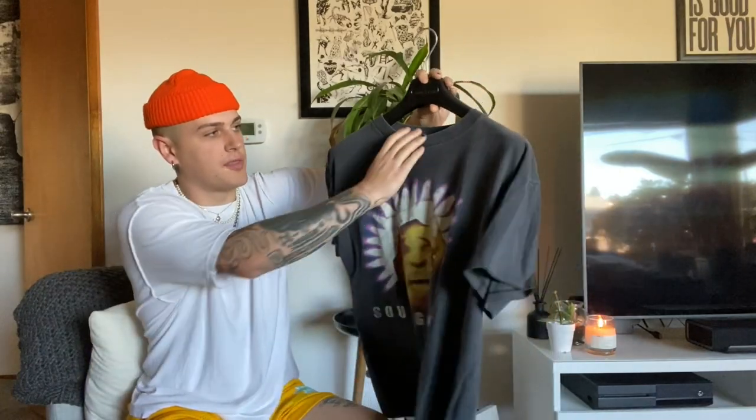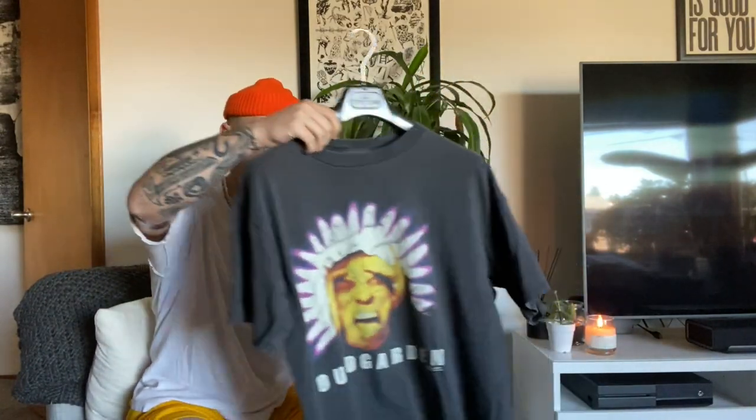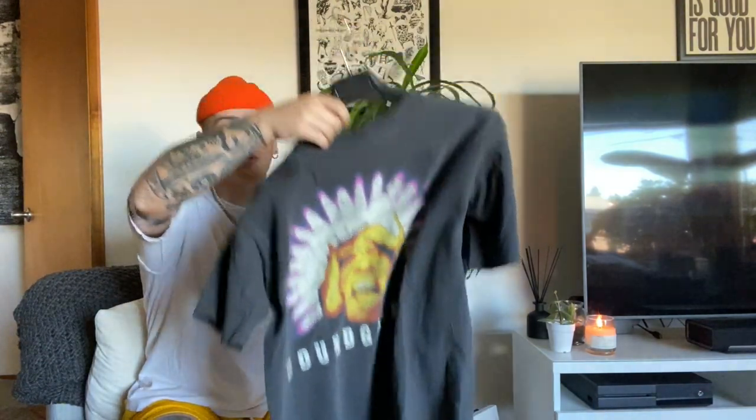Next up, probably my favorite, I don't know, this probably is a grail, like one of my favorite tees of all time, with the colors, with the band, everything. Soundgarden, Black Hole Sun, front and back print on the Brockum tag, size XL. Super faded, super worn out, single stitch, all that good stuff. Chris Cornell was one of my favorite singers and just musicians, artists of all time. So I think you've already seen this one.